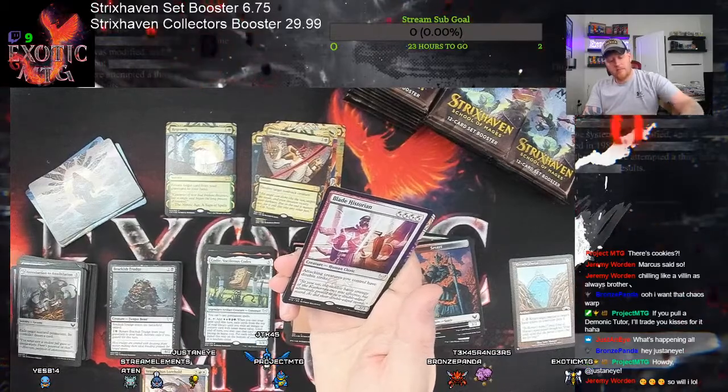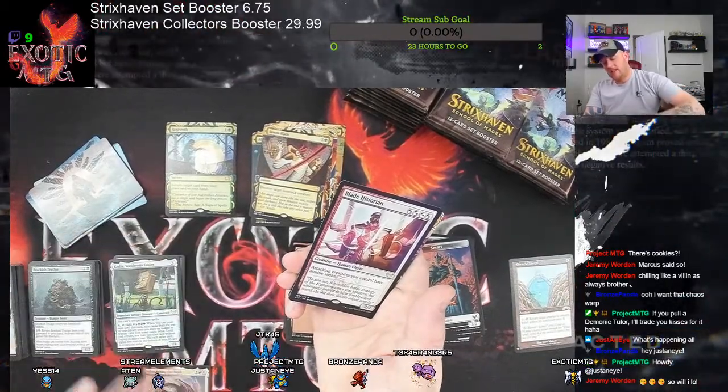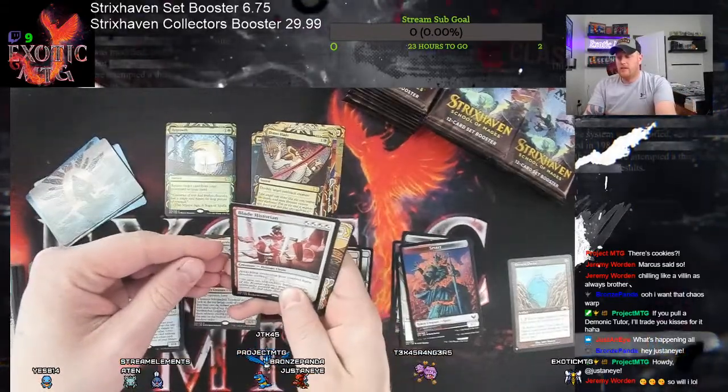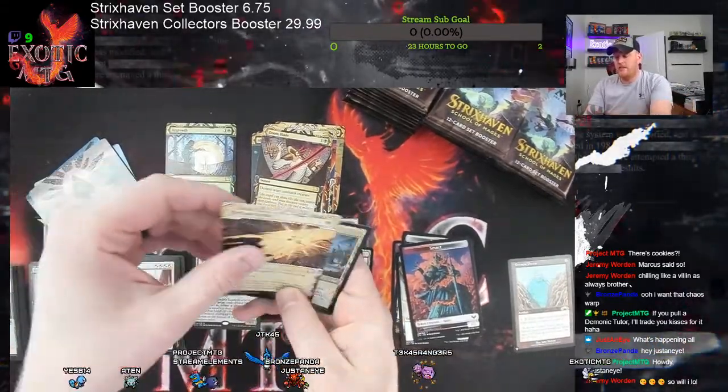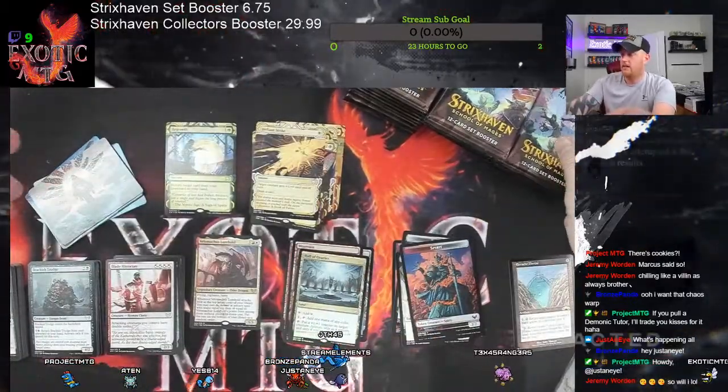All right, we need to change this up so I have a spot up front for the mythics. Front and center. We also have a Blade Historian and a Defiant Strike and a Hall of Oracles foil rare. We'll take it.